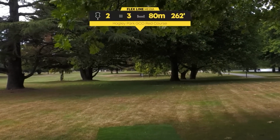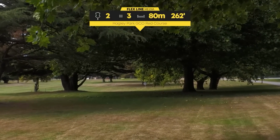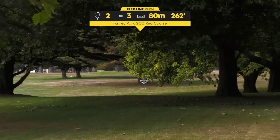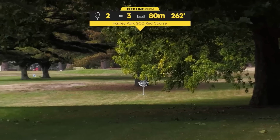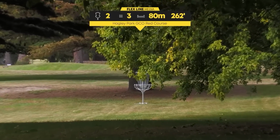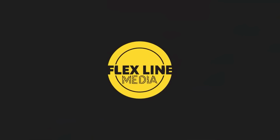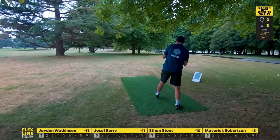So, hole 2. Over the weekend we've seen a lot of people going for the forehand, a little bit of flex maybe, a couple of straight backhand lines at it, but really anything that's going to get you under the ceiling and then check up in the circle. 80 metres, not too long, so these boys will all be expecting a birdie on their lead card final round, I'd say.